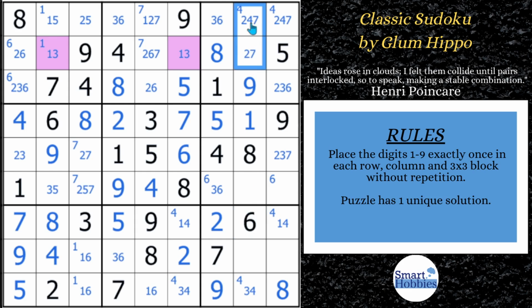But what does that mean for us with this? I have to point this out because I love this logic right here. These 3 cells are now limited, and I'll use green to show you that these 3 cells are limited to 2, 4, 7.